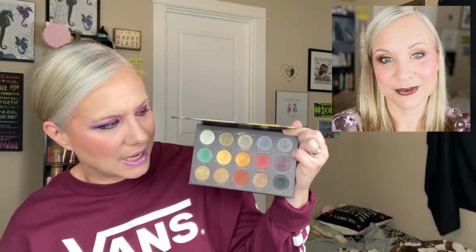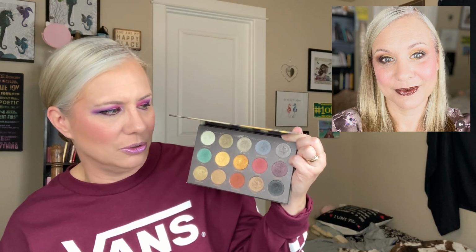I'm just noticing that the performance of this palette is not as great as it once was because it's older. Most of these shades in here are satiny, and they're becoming less lustery and more chalky, I've noticed, which kind of sucks. I will probably keep this though, just because it's so special to me and I love it so much, and it was my favorite from Nomad for quite some time. I really liked the look that I put together, and I loved Nikki's look, and I think it was a really nice fall-esque look. It's just I could tell that the satins weren't performing as amazingly as they used to.